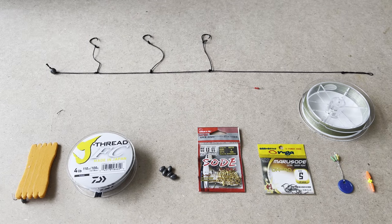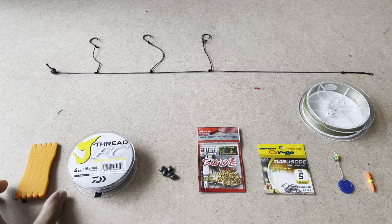So what I have right here are the accessories I use to actually tie my rig. So the rig is right here.